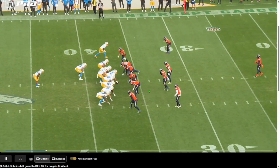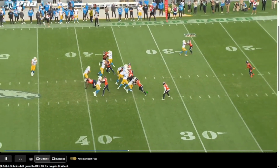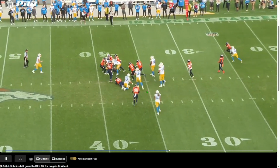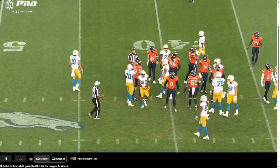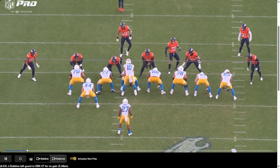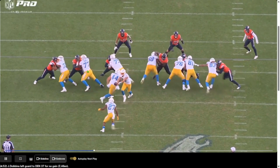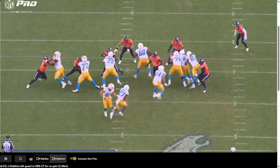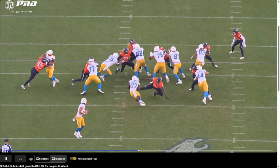Okay, Chargers again. All right, so obviously we see that penetration by 96. Gets into the backfield. Causes the running back to have to redirect. Zach Allen cleans up. So base block for Zach. One-on-one. Holding his ground. Not giving up anything. Staying in the gap. Eyes in the backfield.